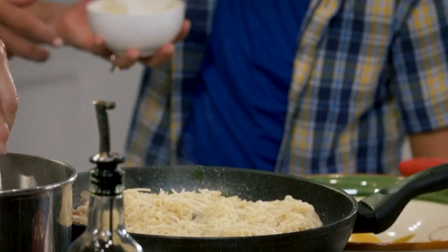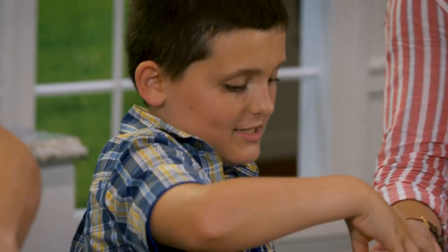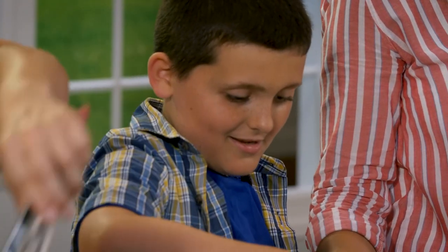And how much cheese would you use? I don't know. I get crazy with the cheese. Me too. Getting crazy with the cheese. Yeah. I love cheese. I love cheese too.